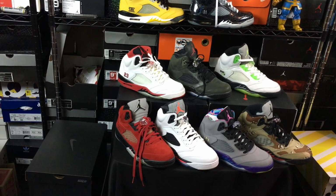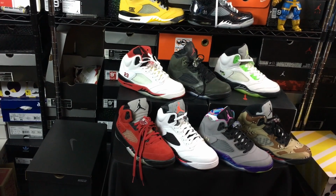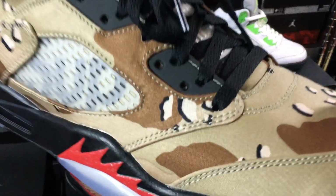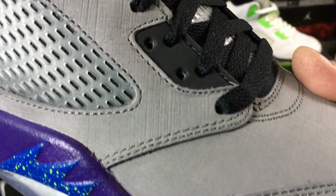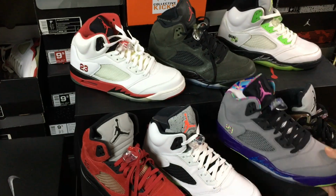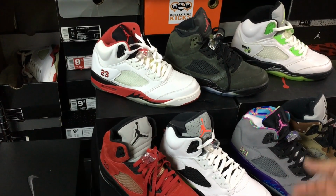So yes, the actual build quality of the sneakers, they're pretty much on par with each other. They're not significantly better. Just to show you guys up close, the Supremes have a different texture material on this, and they have Supreme branding on it, but really, it's not that much different than any of the other 5s. This one has slightly different materials as well, but the material build on the shoe doesn't make the shoe like $1,000, you know what I mean? It doesn't matter how fancy it is.